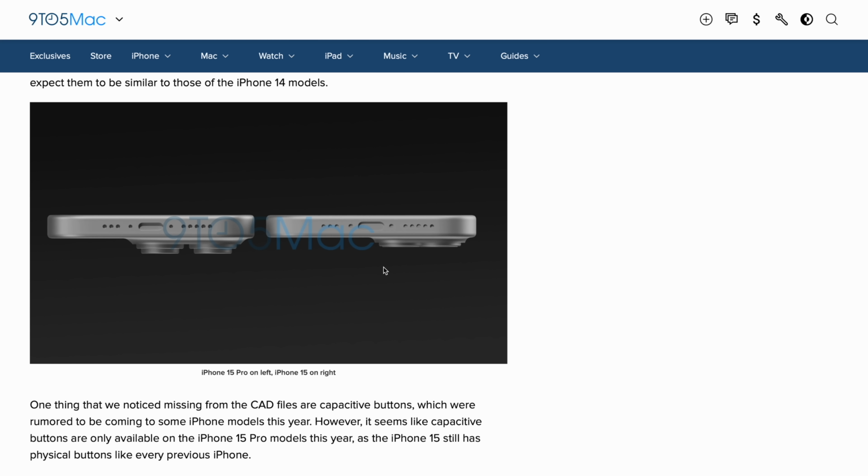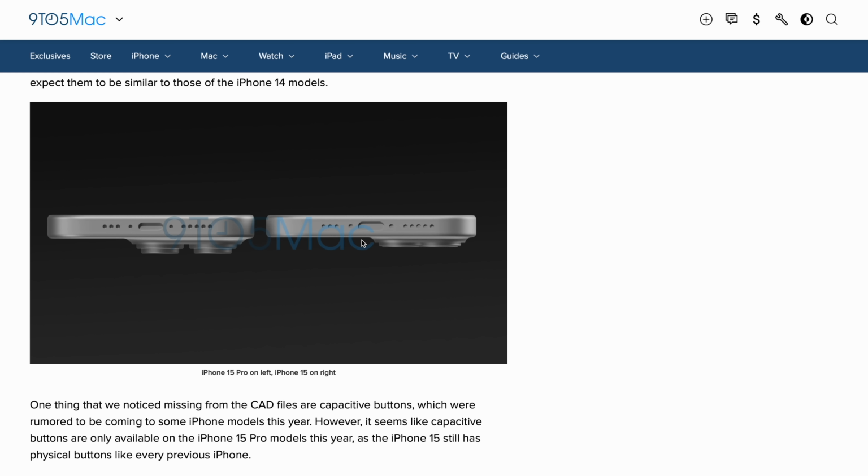That right there is gonna give you a huge difference in camera quality. Look at that. The iPhone 15 camera bump is small compared to the 15 Pro. Now, maybe it's getting quite a bit bigger, but compared to the 15 Pro, it's tiny. And you can see USB-C on both of them.